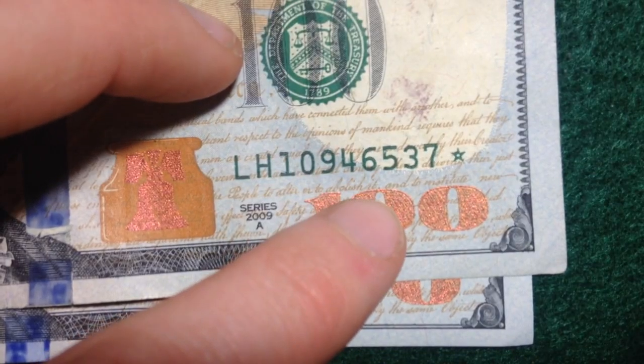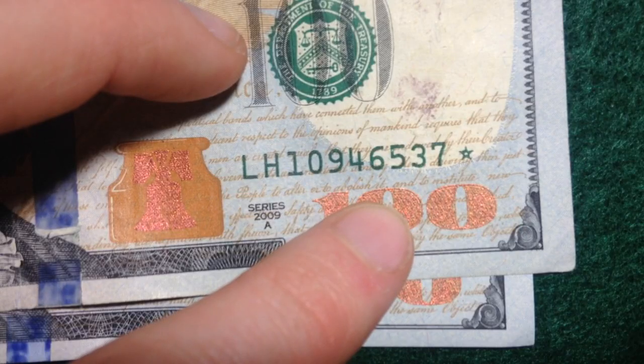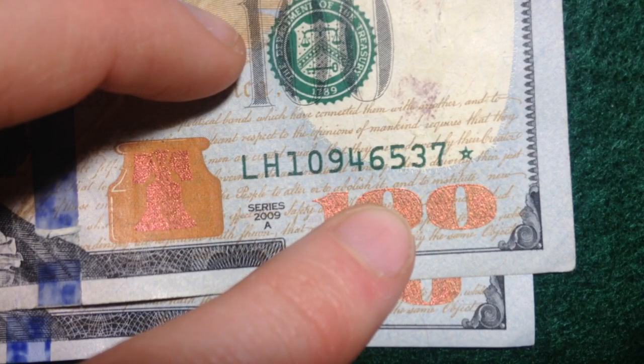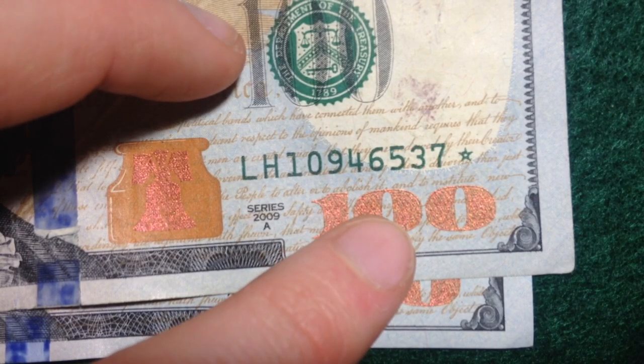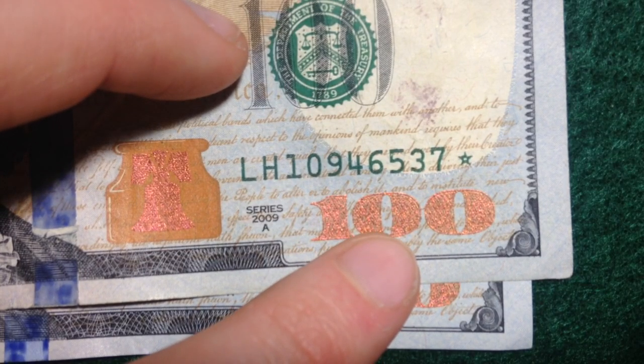Now, there is a rather cool site out there. It's called mycurrencycollection.com, and to get to this particular page, it's /reference/star note lookup. On that part of the site, you can use the drop-down menu to enter the actual serial number that you have, and it will tell you how rare the particular star note is.